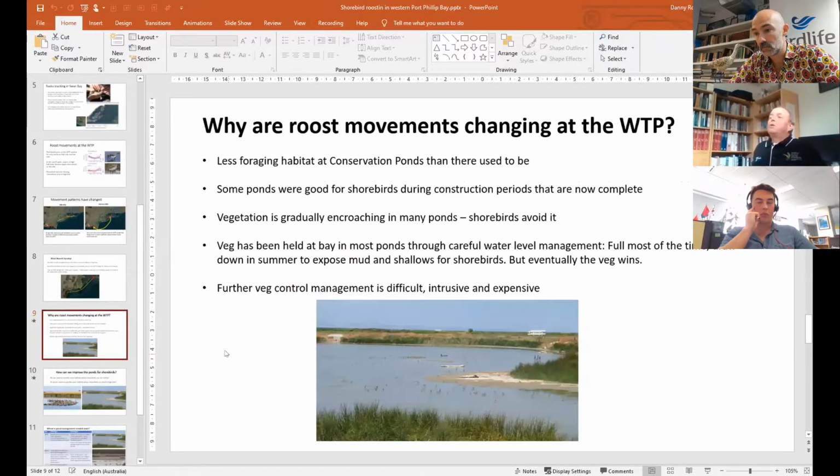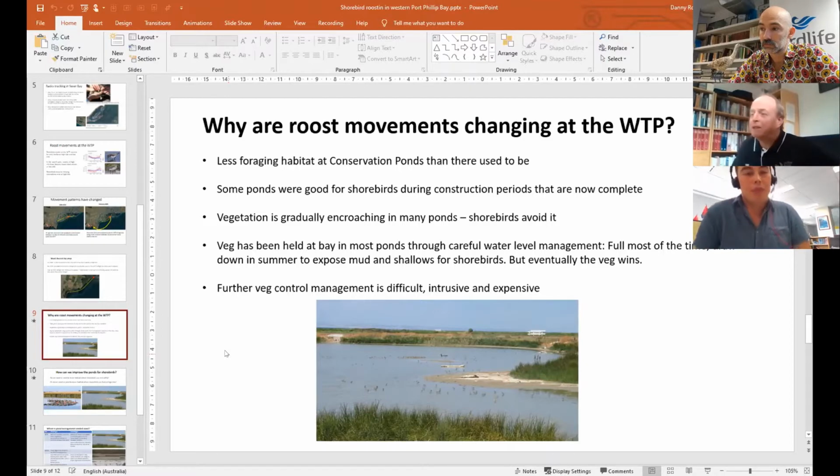So why are roost movements changing at the treatment plant? I think there's less foraging habitat in the conservation ponds in the treatment plant than there used to be. And I should emphasise at this point that I'm not blaming Melbourne Water. This is not a dig at Melbourne Water. I think they've done an absolutely wonderful job of managing these conservation ponds over many years. It's just a really difficult job, and there are challenges to face.